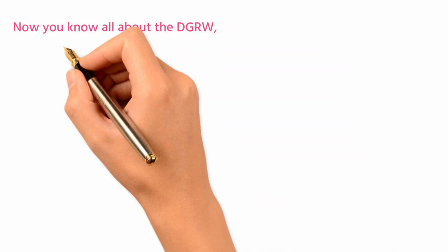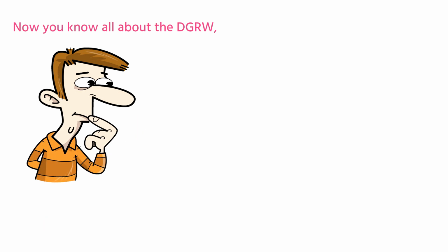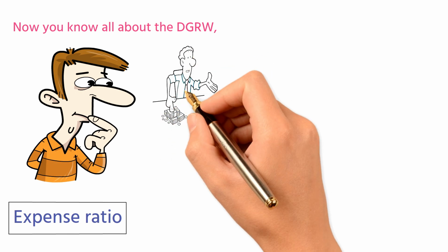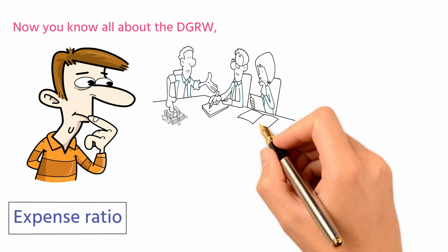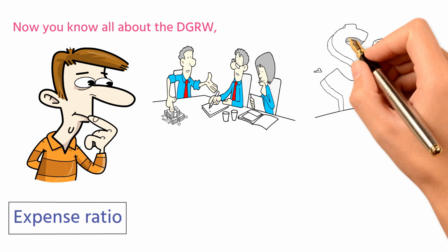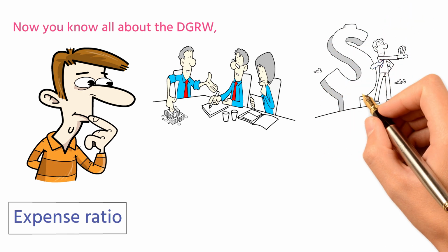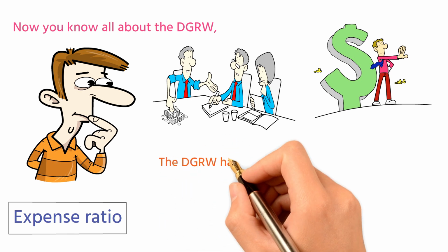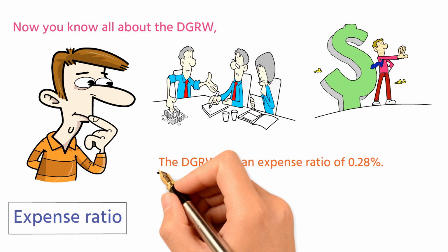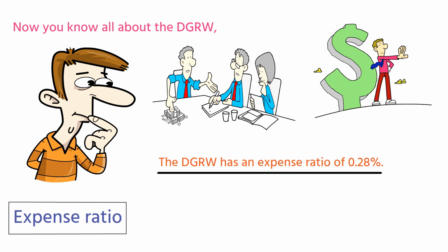You're probably wondering if there's any letdown or downsides to this ETF. Well, there is one: the expense ratio. The expense ratio tells how much a fund's assets are utilized for expenses. It typically tells how much you pay over the course of 1 year to own an index fund. The DGRW has an expense ratio of 0.28%. For an index fund, this ratio is quite high.